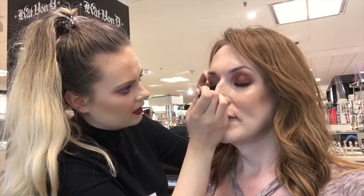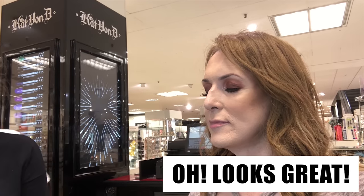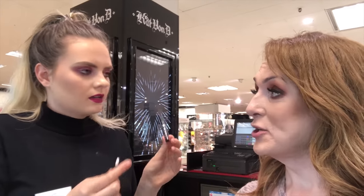A little bit of liner on the lashes. I'm not going to do a wing because I want to go for a bit of a softer, smoky eye. Oh, it looks great, doesn't it? I feel like I'm discovering a brand new look here. Mm-hmm. Yeah. So our second brand new product is a new waterline liner.